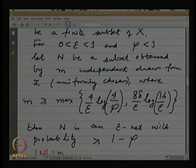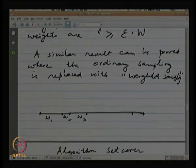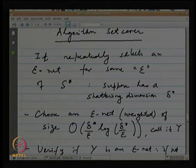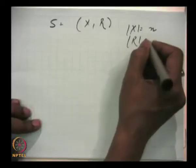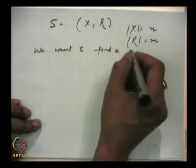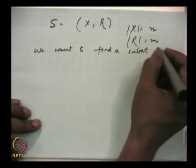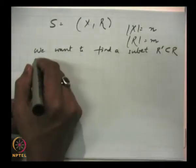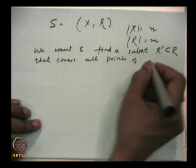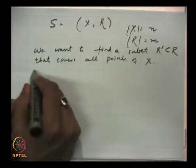So given some ranges and given a set of points X, we want to cover all those points. Let me just write it. The problem was, given this range space (X, R), where the number of points is n and the number of ranges is m, we want to find a subset, let us say R' of R, that covers all points of X, and is as small as possible, of course.